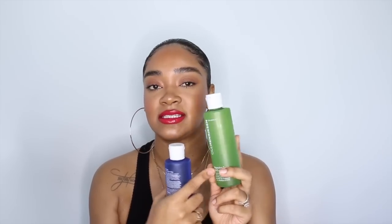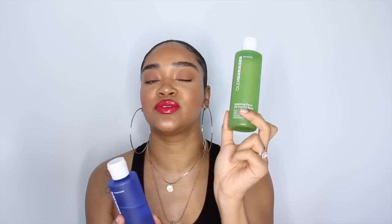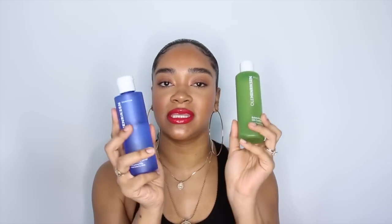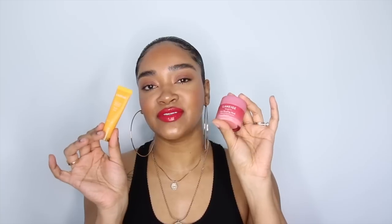And then this one helps to control oil. It helps to minimize the appearance of pores. It helps to tighten the pores, and oh my god, it helps to treat and prevent breakouts because it also has salicylic acid. So both of these are amazing. I actually am gonna purchase another one during the sale because I'm practically almost out. But please try one of these at least. They are bomb.